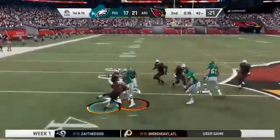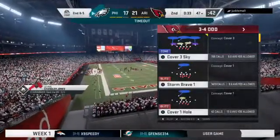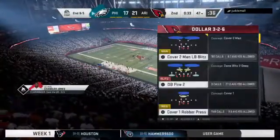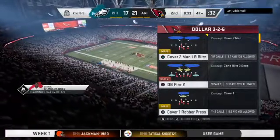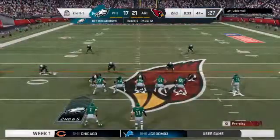Right back to Sanders on 1st down. And he'll get this up past the 45 to the 47. The Eagles going to take the first of their timeouts as the clock will stop with 33 seconds to go in the first half. At the 47-yard line. After the pickup of 5, here's 2nd and 5.